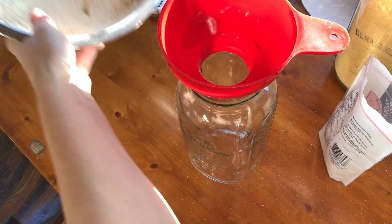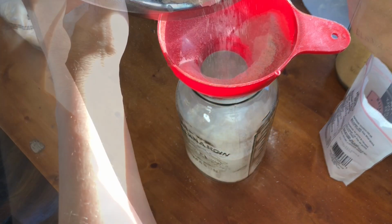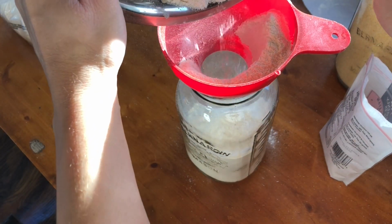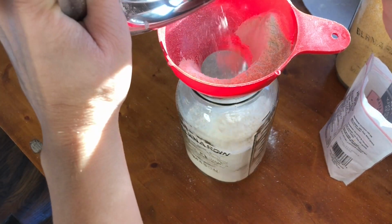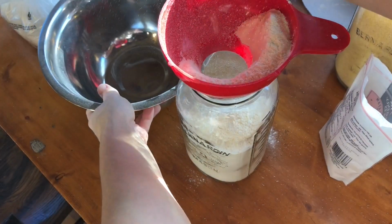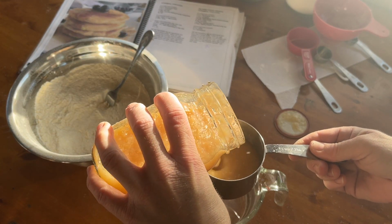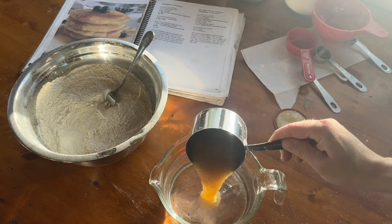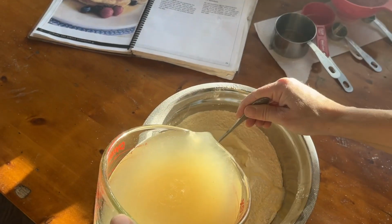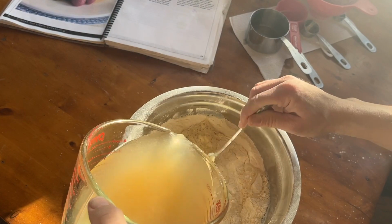So for myself, I like to make this ahead, the dry mix part, and I just store it in a jar, and then when I'm ready to make it, I will add the wet ingredients, which is what we're going to do next. We have 3 1/2 cups water here, and we're just going to add half a cup of applesauce, or in this case, we were adding pear sauce. Now you just want to pour your wet ingredients into your dry ingredients and mix it thoroughly.